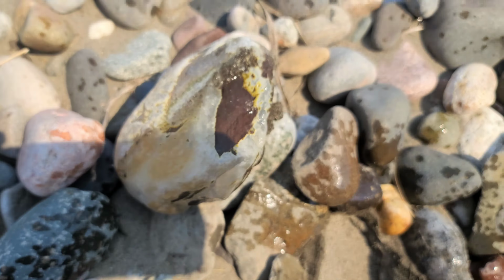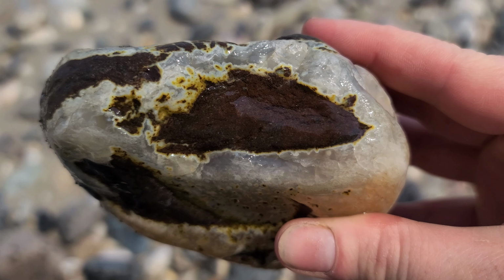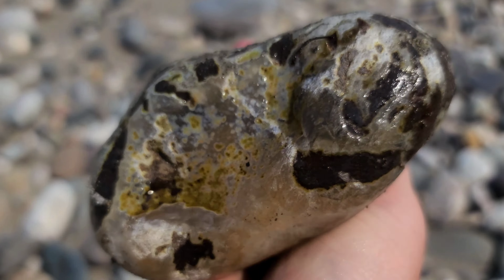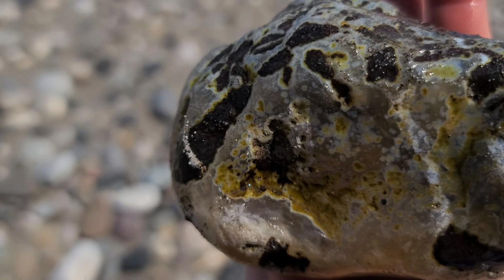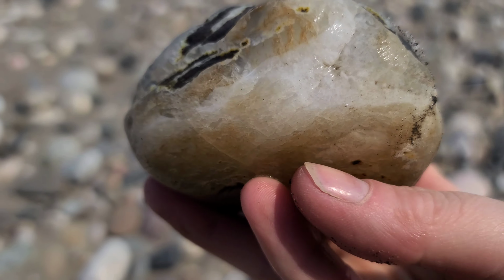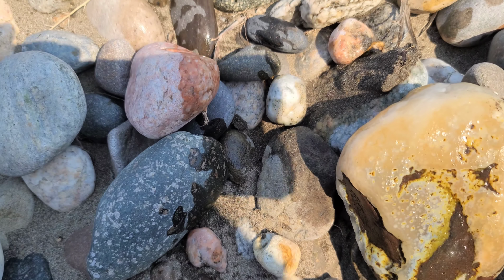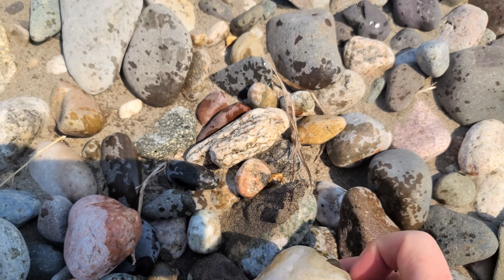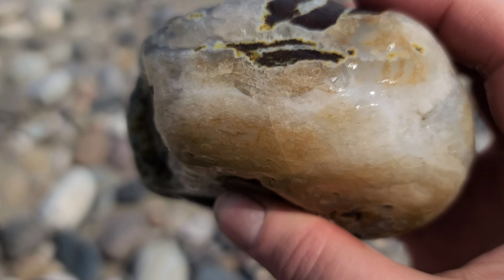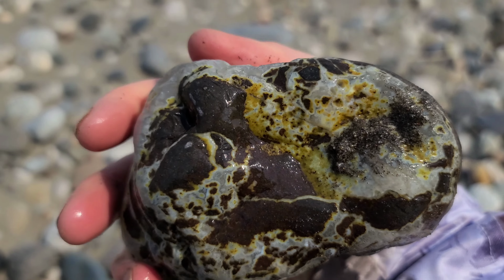Oh yeah, this is a nice size agate. Beautiful host rock still on here, but I can see inclusions inside. I see some quartz here and some banding. I think this is going to be a great.